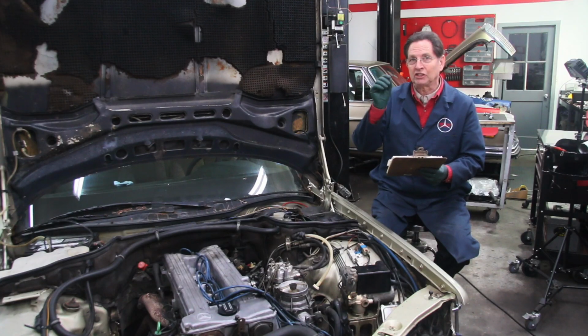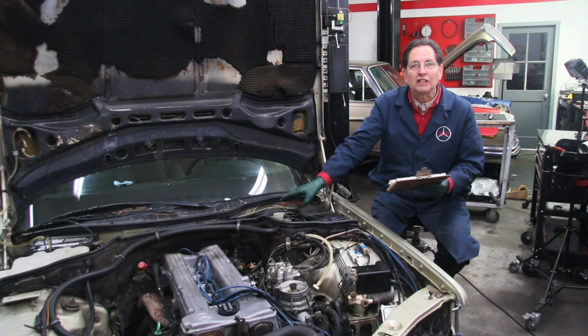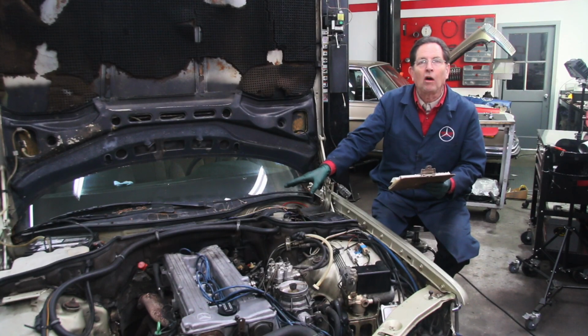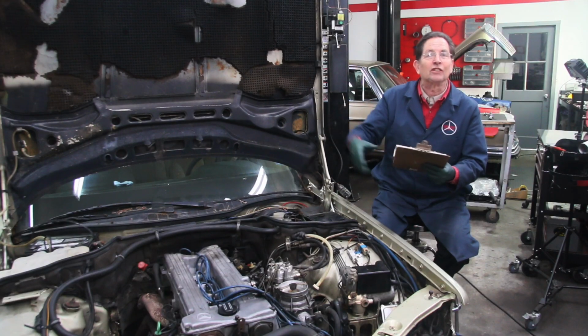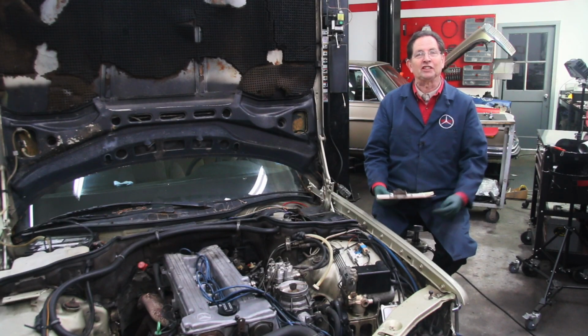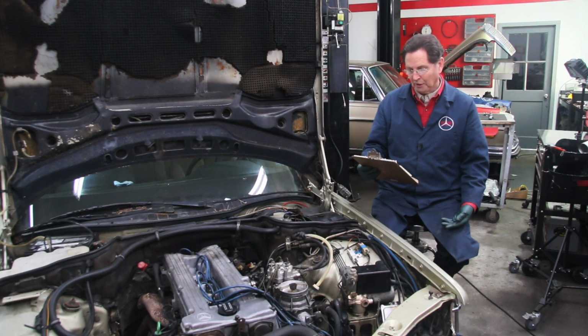And a lot of times that's caused because the drains are plugged and water created rust holes along the firewall or under the battery tray that allows water to leak down into the footwells of the passenger and cabin compartment. So this is really critical that you keep those water drains clean.